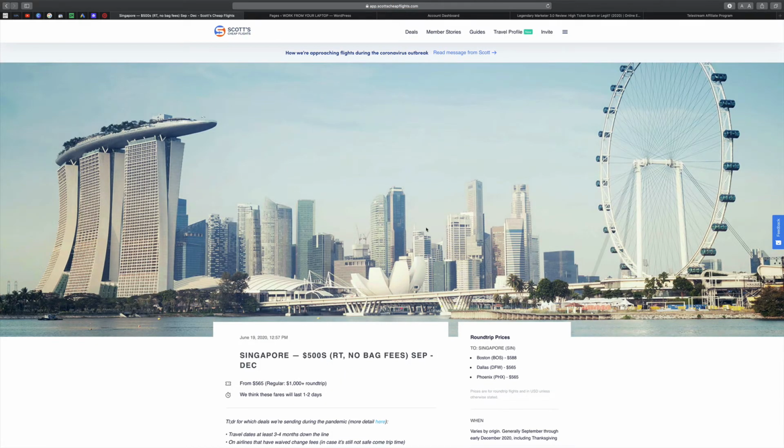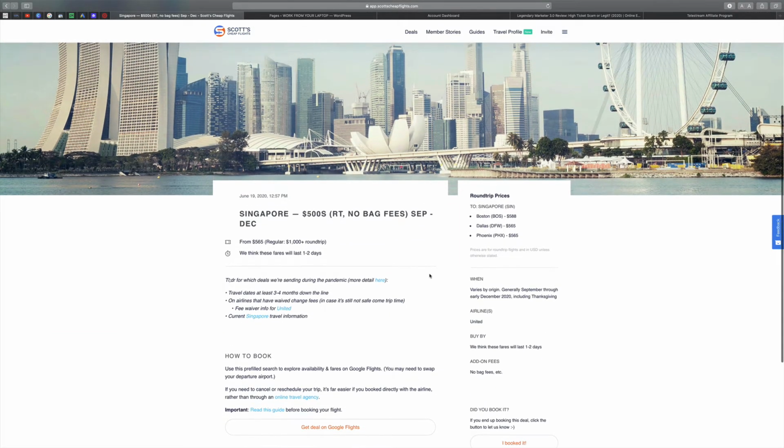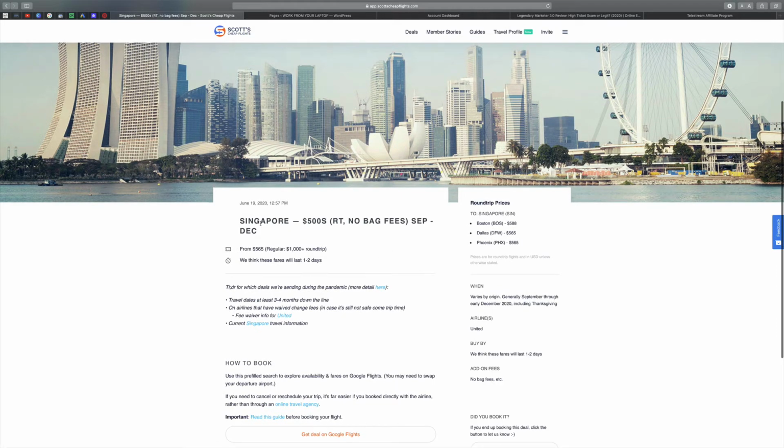Have you watched Westworld on HBO, the last season? They do a lot of their filming in Singapore because it looks like it's from the future. God, I wish I could go to this. If we weren't in the middle of COVID, I would do this in a heartbeat.